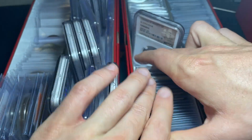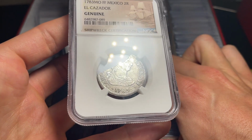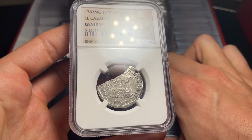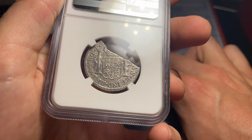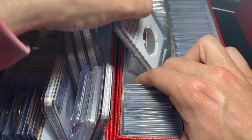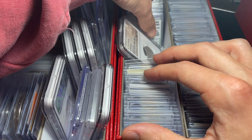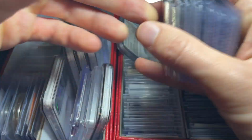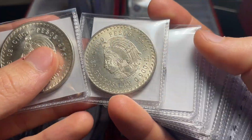I guess we'll break it up and we'll do this El Cazador. Somebody had paid over $95 for this, but then their payment didn't go through, so 2 reals El Cazador shipwreck. We'll be curious to see where that one sells. I'll probably have to reserve that one though as well. And then we've got, let's see, nice silver from Mexico.